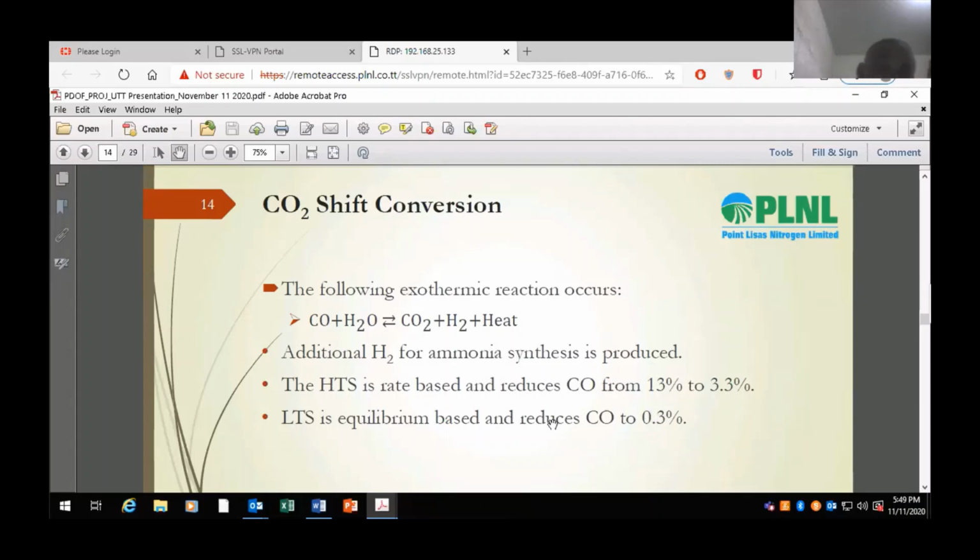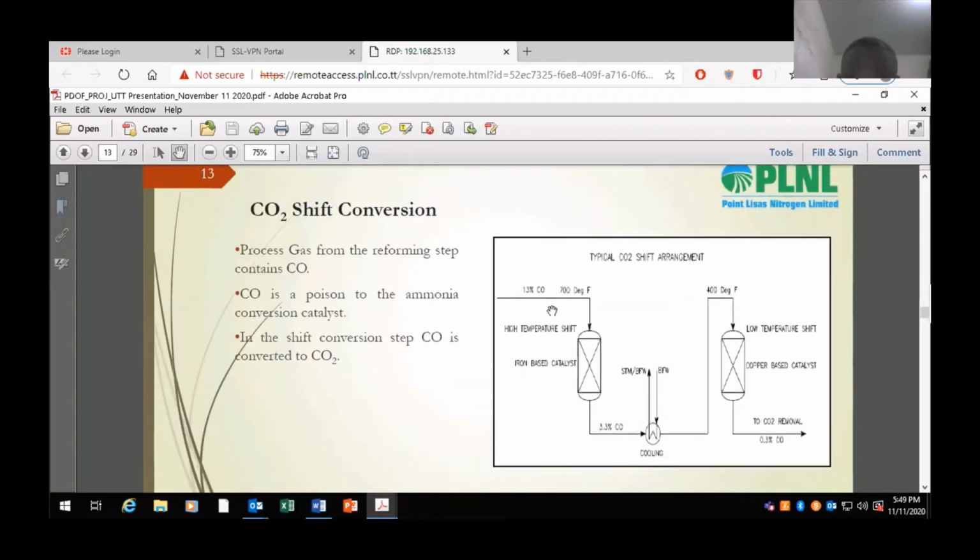Another thing to mention here is that this reaction is an exothermic reaction, meaning that it gives off heat, right? And the first reactor, the HTS, takes place at about 700 degrees Fahrenheit. Now you'll notice in between these two reactors, we have a cooling step, and it's because the reaction is exothermic. So this actually generates heat. You come out at about 840 degrees Fahrenheit, which we then need to cool down for the low temperature shift reaction, all right? And we cool it down to about 400 degrees Fahrenheit.